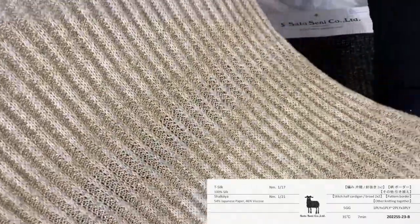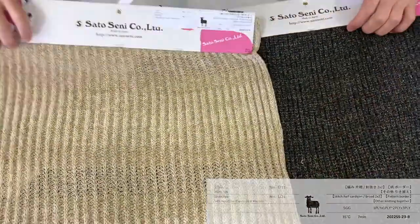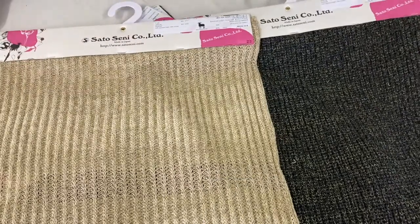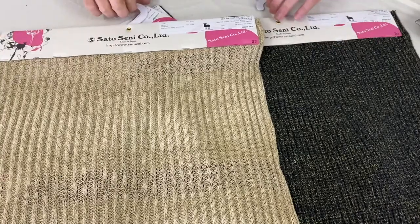And I need to add some more information about tea silk. This is a recycled silk yarn, so it can be more ecological. So this would be another reason to try this yarn. But please try to mix with something else for your new development.